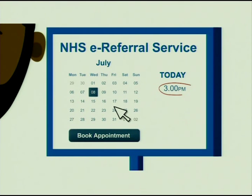What happens is that he goes to his GP, as you can see. The GP logs on. Because he wants an appointment that day, the GP helps him book the appointment. The patient goes off to his ECG appointment. The ECG is taken and transmitted back to the GP. It shows an abnormality, so the GP wants to get a further opinion on the ECG.